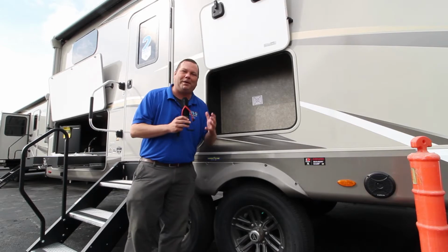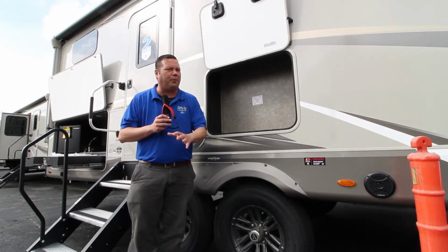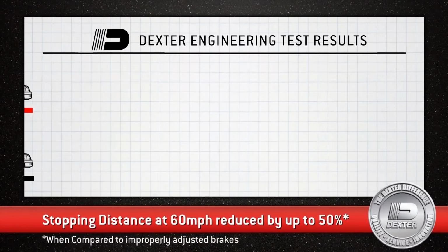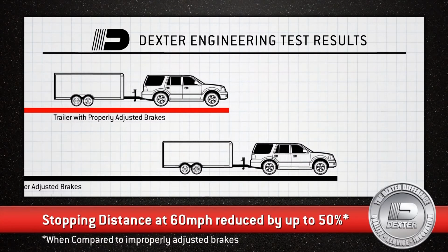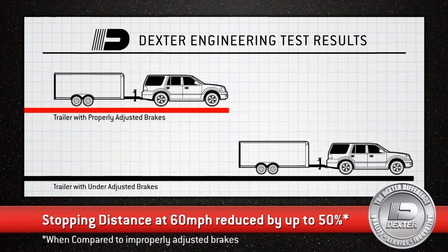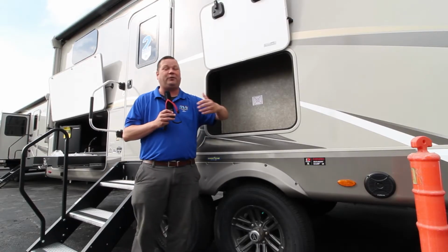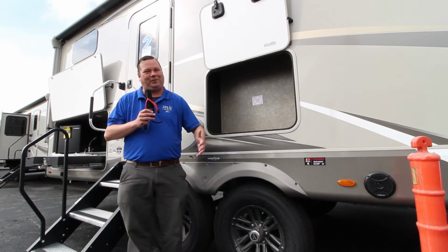It's always going to be in perfect alignment. If you don't have your correct alignment on your brakes and you're in an emergency braking situation on the freeway, some guy pulls out in front of you and you slam on your brakes, if it takes you 100 feet to stop with your Dexter Never Adjust brakes versus a non-adjusted braking, it's going to take you 150 feet to stop. Imagine that could be the difference between you being 30 foot into the back of a pickup truck or another vehicle, or you being stopped safely.